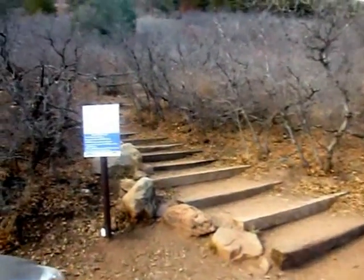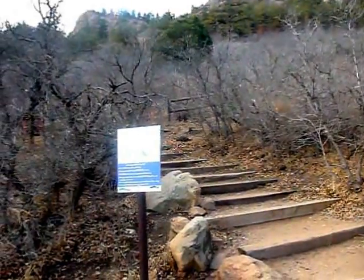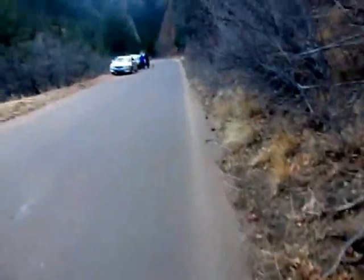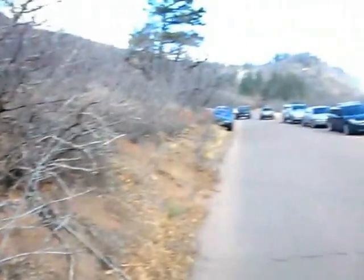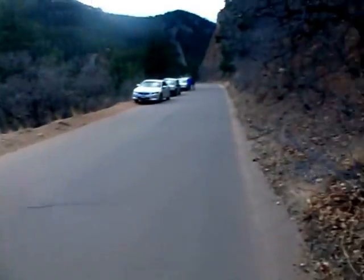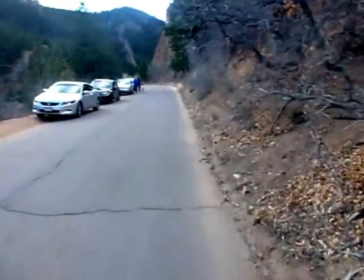All right, this is the official trailhead. If you head up the steps, go that way, you'll be going the way that most people take. We're gonna go the alternate way. We're gonna go the reverse. All right, to do the reverse route, you basically head away from the official trailhead and you head down the road, and we'll show you the start and the way I like to go.